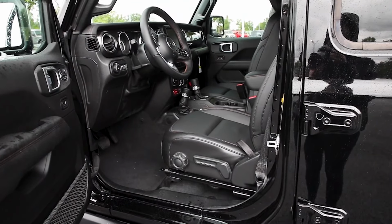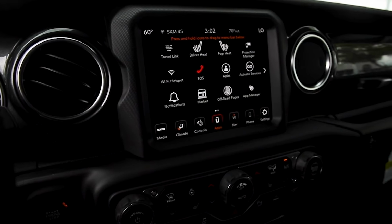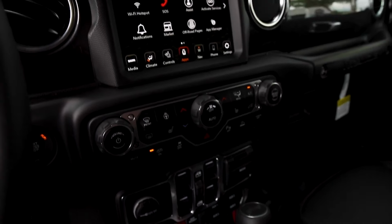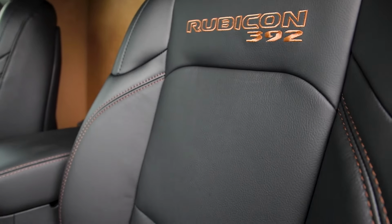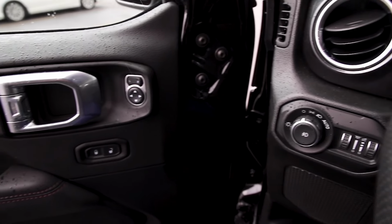The inside of the 392 is as pristine as you would think. One unique feature about the interior of the 392 is the bronze stitching and the bronze badging. You can see the Rubicon 392 on the seat backs, and they come with standard leather.